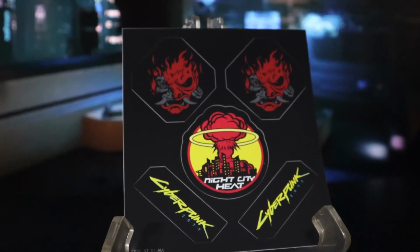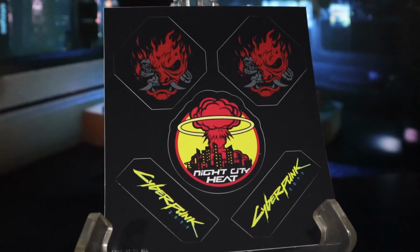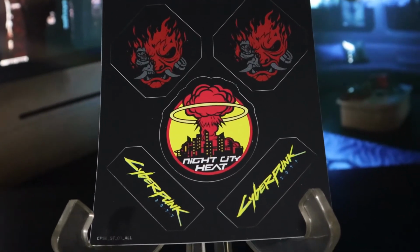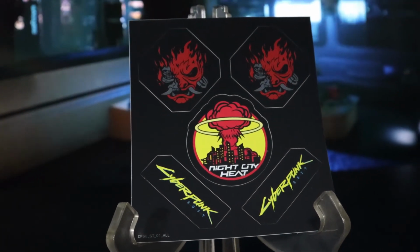Next up are the stickers. We have a sheet of 5: 2 game logos, 2 samurai logos, and 1 sports team logo. Nothing to write home about, but they are really well printed. If you're into collecting stickers, these are for you.